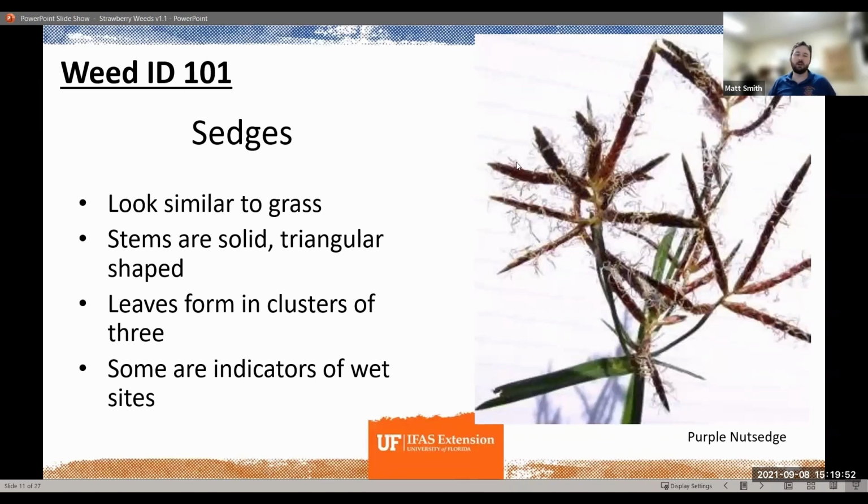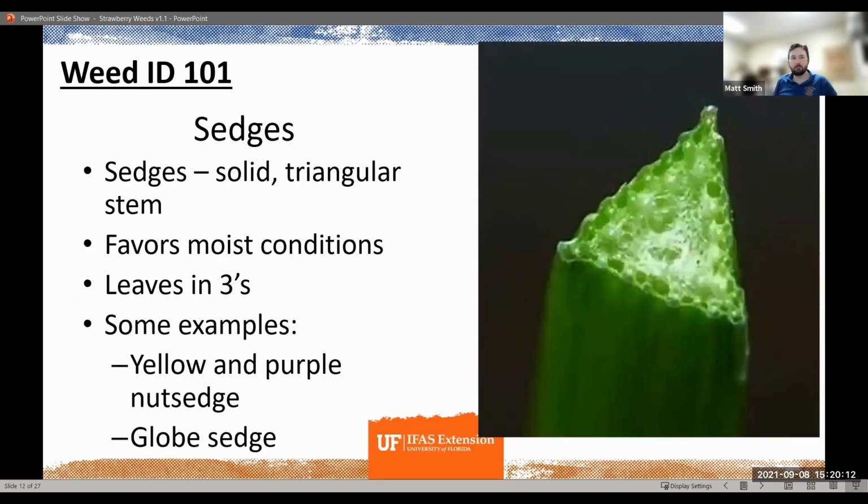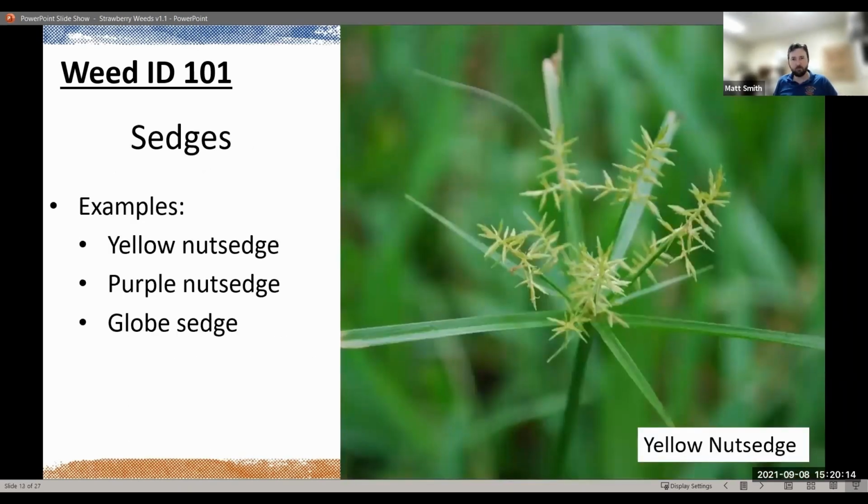So the nutsedges are ones that usually you're not going to be able to take care of with a single application. You're going to need to have multiple attacks, multiple applications, however you're trying to get rid of them. Key thing though is to get them when they're first coming up and growing. And we'll talk a bit more about controlling these a little later on. That's yellow nutsedge.